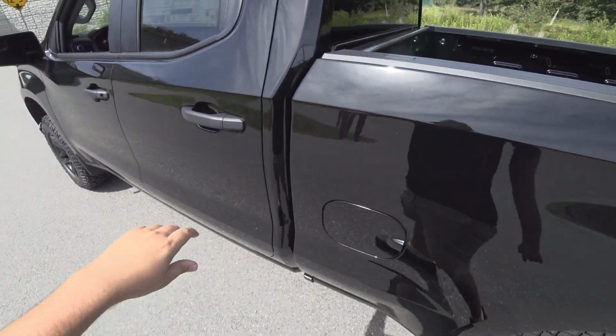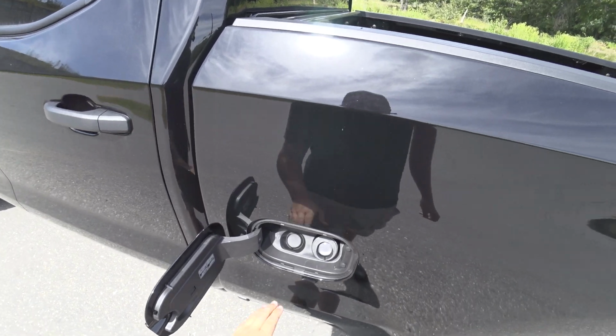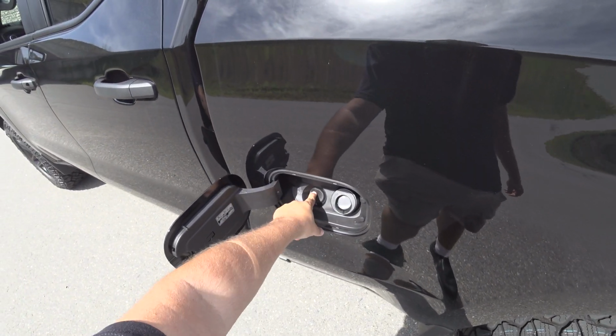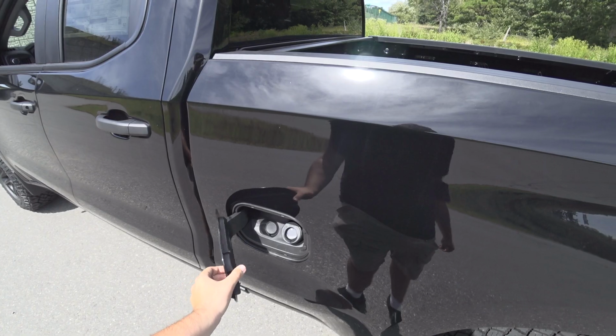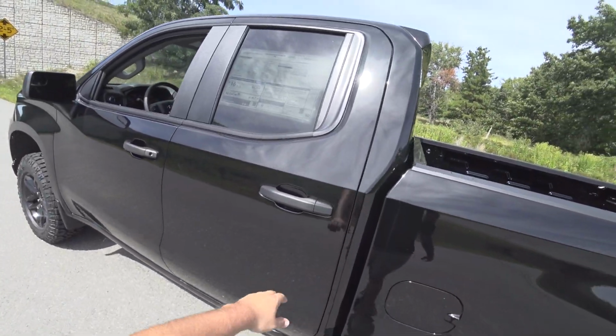Other trucks will have a step here. It's where the DEF would go if it was a diesel. I'm not sure if you can get these in a diesel or not. If you can, that would be an awesome truck.